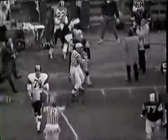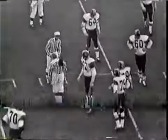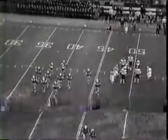Grant grabs it, but it's ruled incomplete. Apparently he has stepped into touch from the far side of the field. Vi Bailey was over defending on Grant. That leaves Hamilton with 3rd and 7, the ball at the 48 of the Ticats.